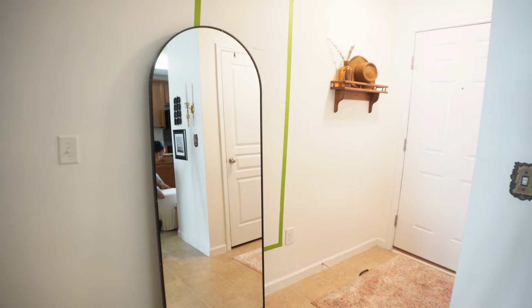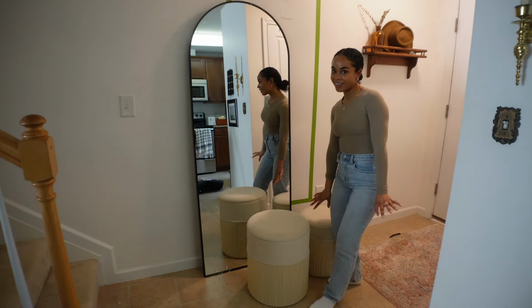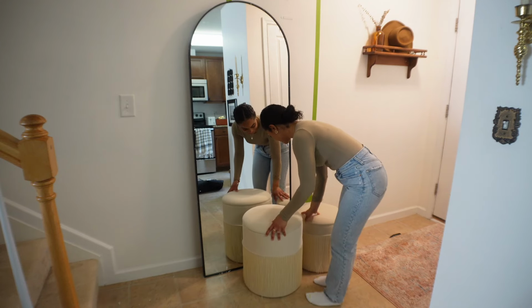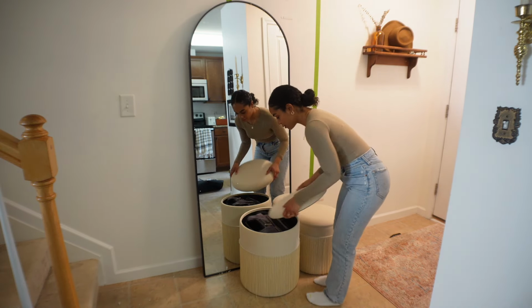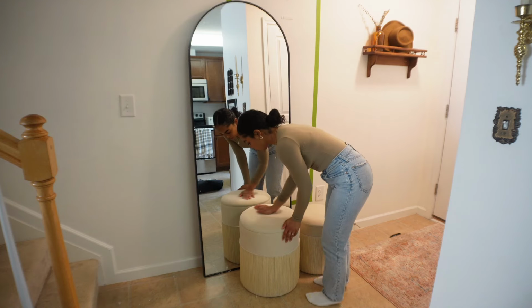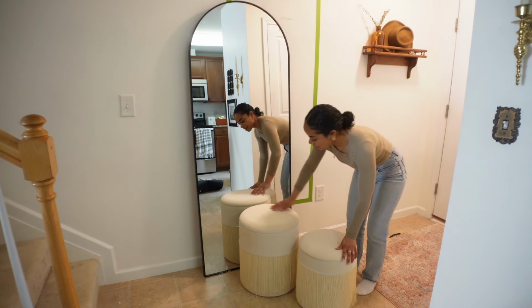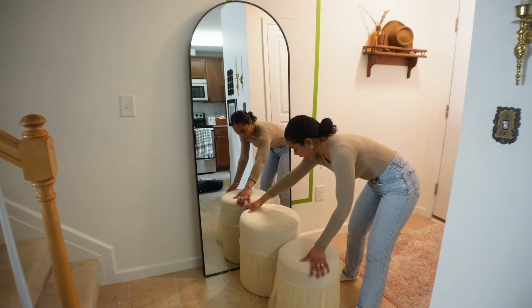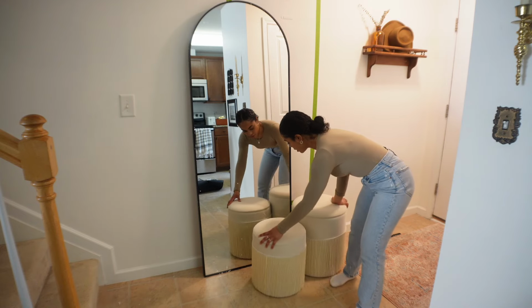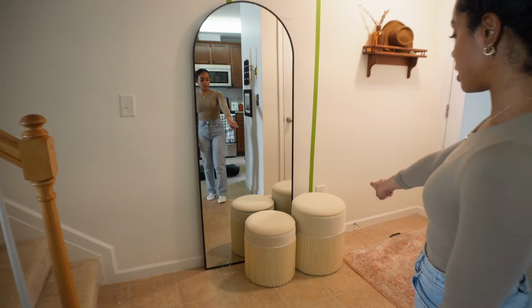I got a set of 2 storage ottomans that are really, really cute. Here they are. Aren't they so cute? So they have storage. You can take these off. We already put some things in here. And they're 2 different heights. So you kind of stack them. I actually like doing that, like stacking things that are different heights. That looks really good. I'm thinking that's how I want them to be on this side.